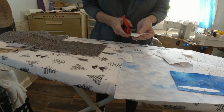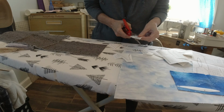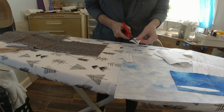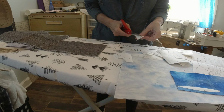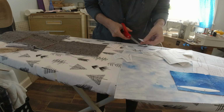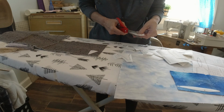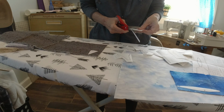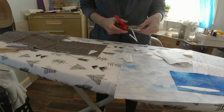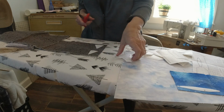So the method that I'm using, I learned by watching a class on Craftsy by Sarah Fielke, which was fantastic. And I love her method of doing applique. It uses the foundation paper as kind of a template, and then you trace around it. And then you can remove the paper and you have your piece ready to go.